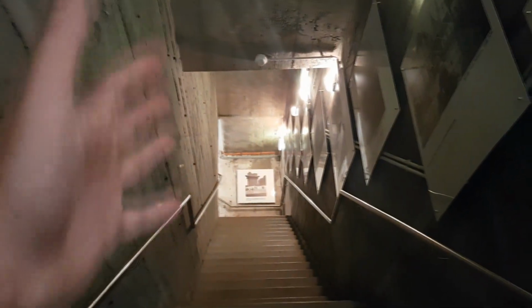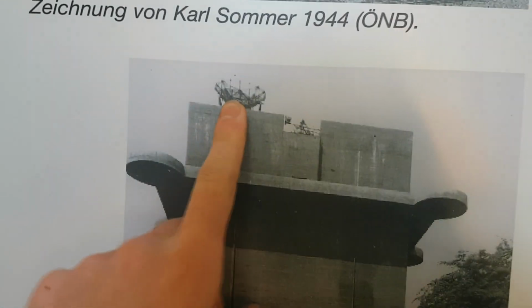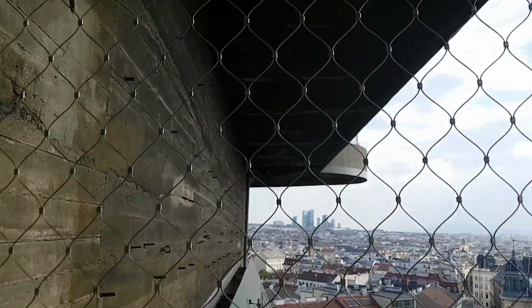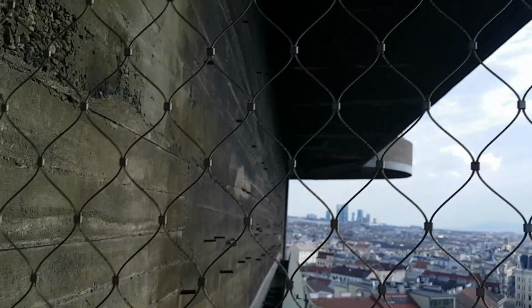There we have some historical pictures of how they built this huge bunker. Going upstairs. There you can see the German Flakturm, or German anti-aircraft turret. There you can see the radar station. Awesome, awesome. Here is the turret. There is the second turret. Okay. And here you can see how massive and how huge this bunker is. Amazing.